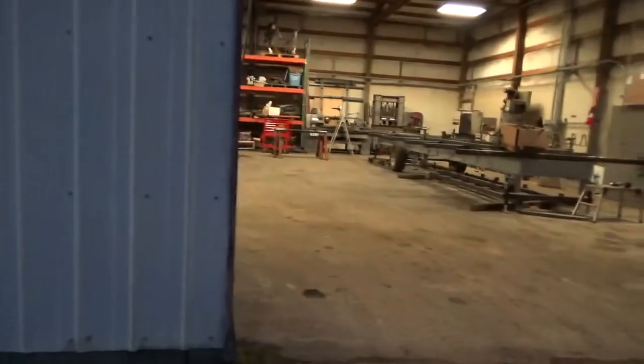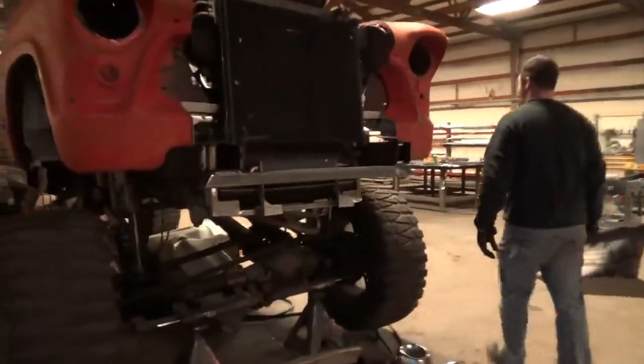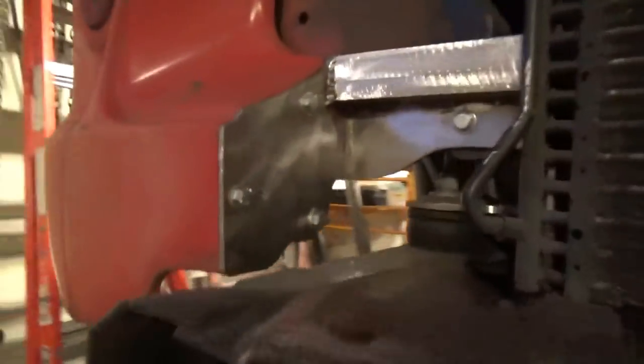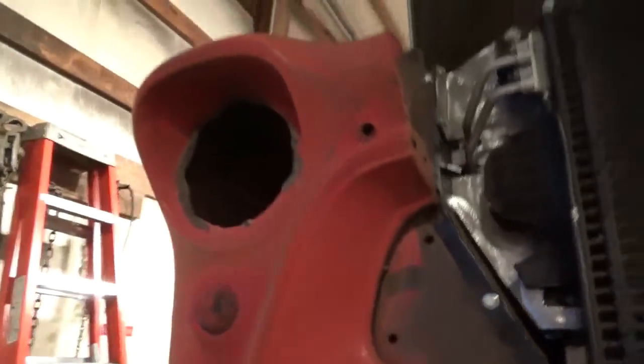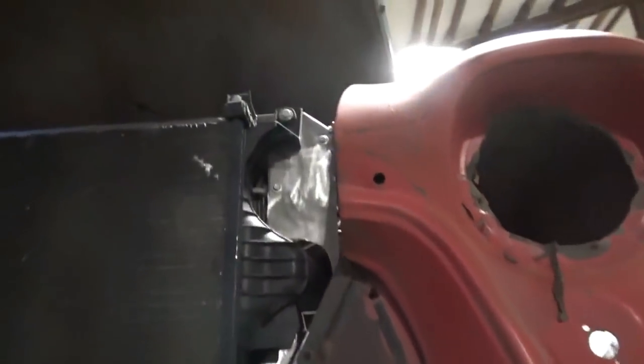Hey look, that's an already made fence. Wait, those are some nice fenders, aren't they? Yeah, those are really nice. The guy just dropped those off last week. And I saw them and I was like, oh, those need to go on Boomer. Those are nice.